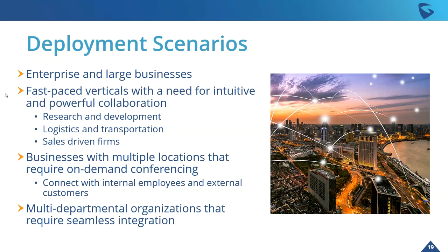We could really utilize something like this, an on-premise video conferencing server. Businesses with multiple locations really require that on-demand conferencing. If you have businesses in a lot of different geographical areas, having the availability to conference together gives a huge advantage. You can really connect internal employees and external customers. And as I stated before, multi-departmental organizations that require seamless integration, whether it be sales to logistics, marketing to sales, marketing to your engineers, accounting to sales, that's a very frequent one. That's definitely something we want to look at here: those full-on companies and enterprises.